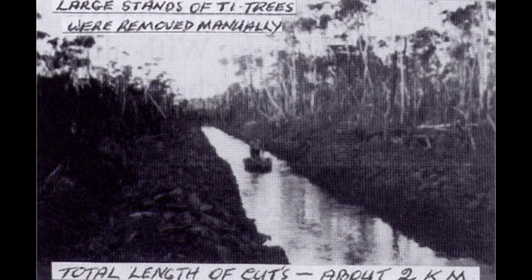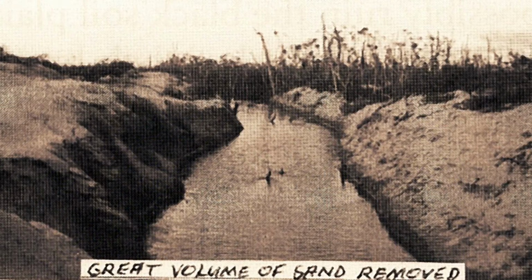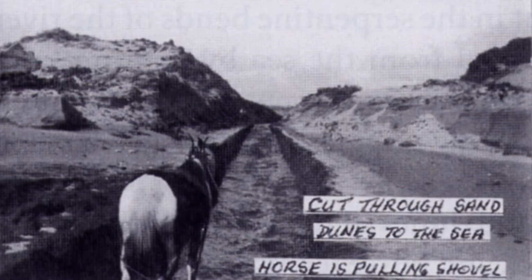Much hard labour with axes, spades, horses and bullocks was needed to dig the cut, especially through areas of thick tea tree. A horse-drawn scoop was used to deepen the channel after the water had flowed through to the sea.